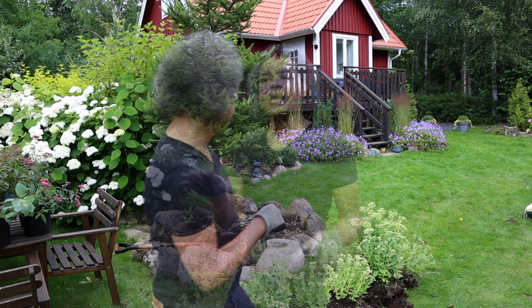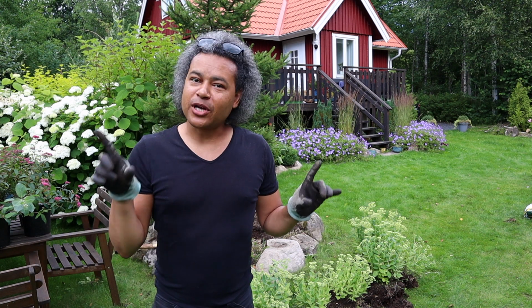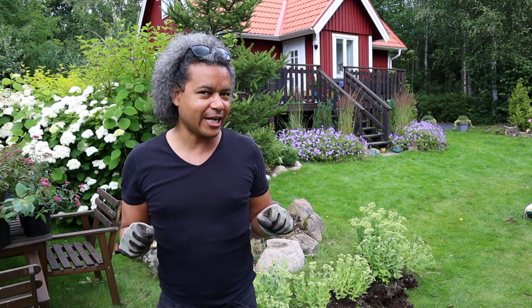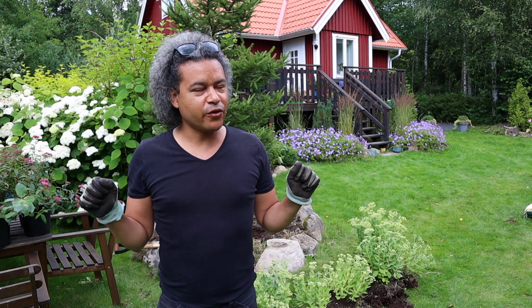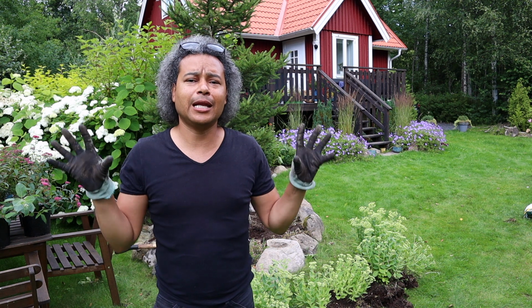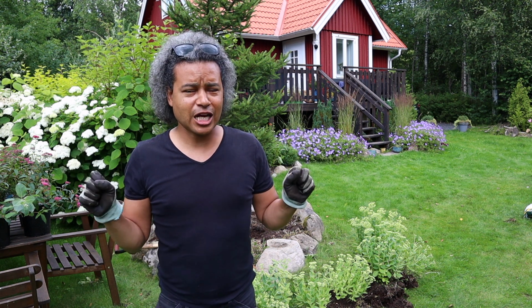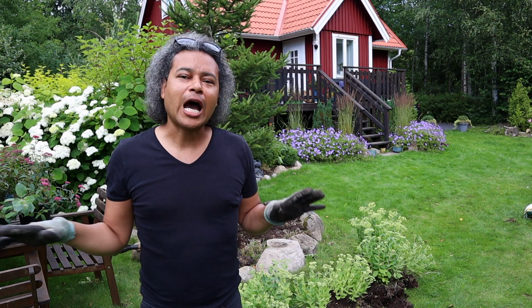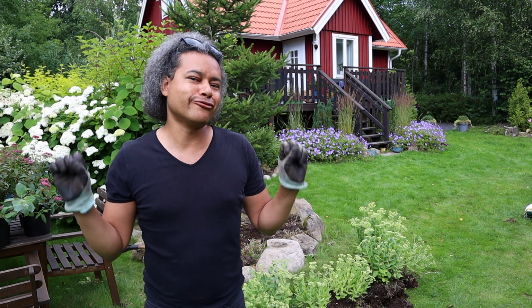So basically, I'm going to cut to fast forward, and then I'm going to have to call the cavalry again, my husband Joachim, to help me move some rocks into the bed as well, because I want some interest and I love rocks. So this time, around the base of the tree, where nothing much can grow, I want to put a few nice rocks.